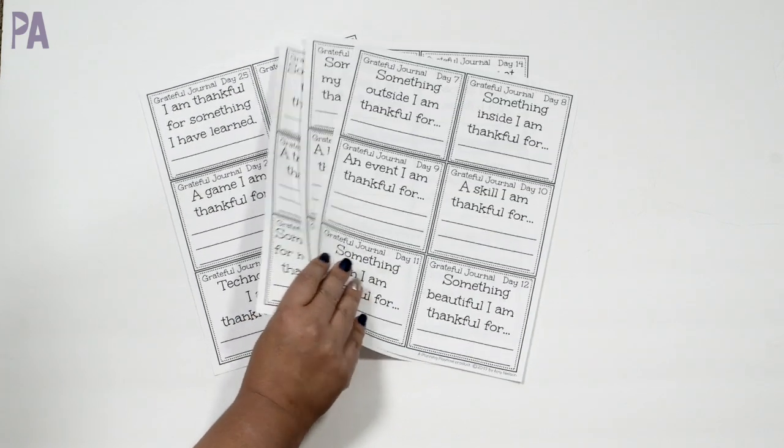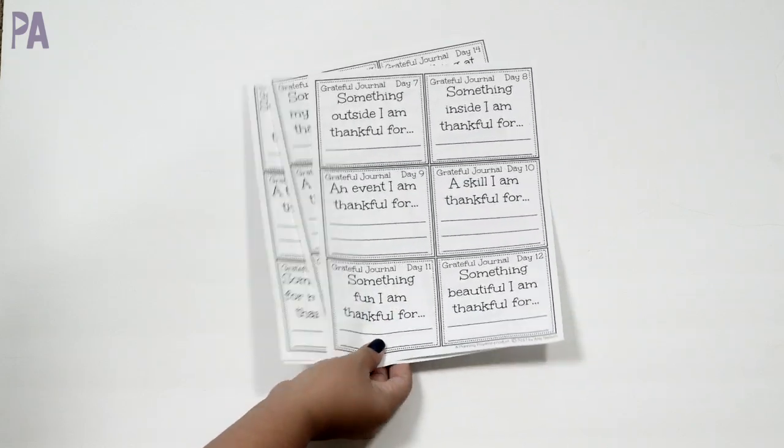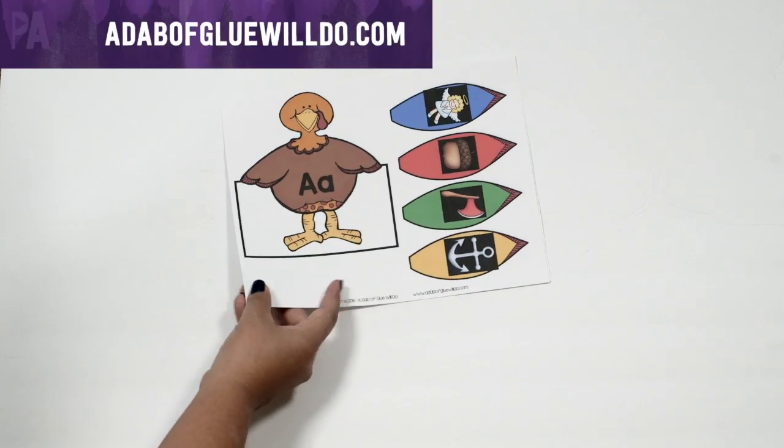So I might even do this gratitude journal and more complex, but use these as the kind of journal starters for me. I just like this a whole bunch. Now back to that one I was trying to show you earlier.